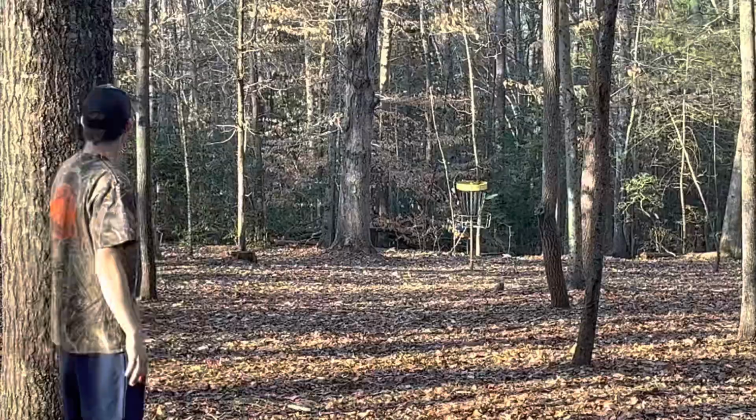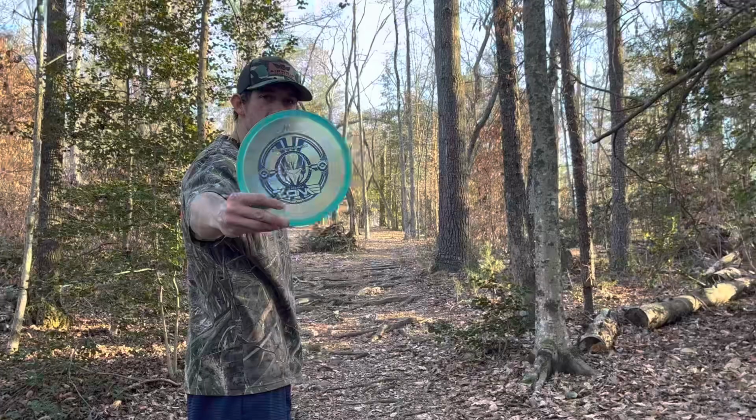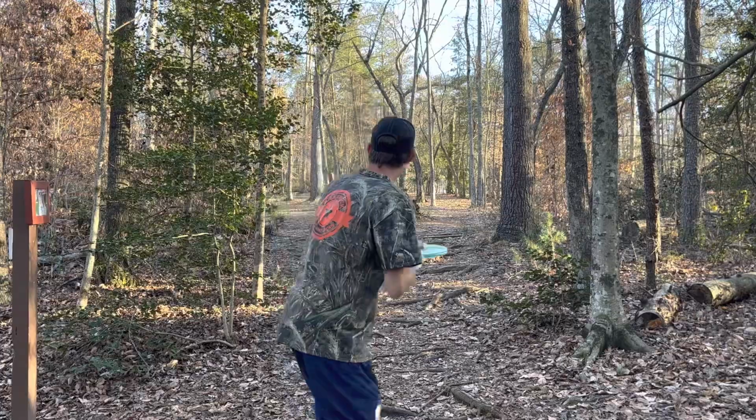Oh! Woo! Hole 17, par 3, 194 feet. I hit the gap and there it is right there. All right, we're gonna go with this beautiful zone right here. Miss it. Sick. And we're both parked.